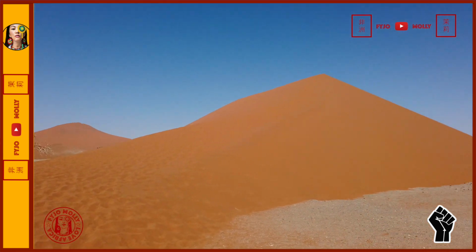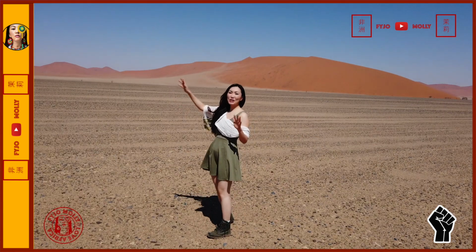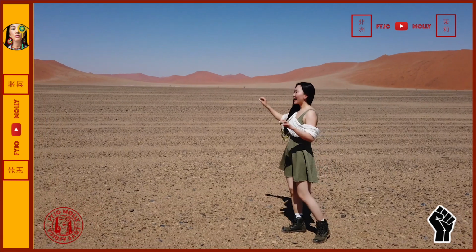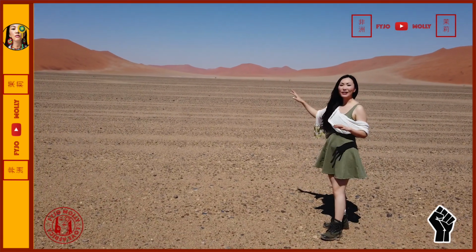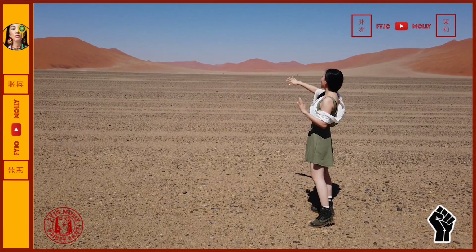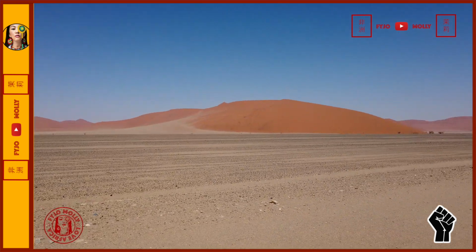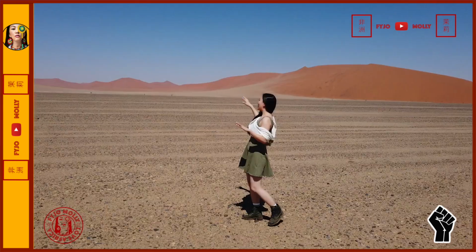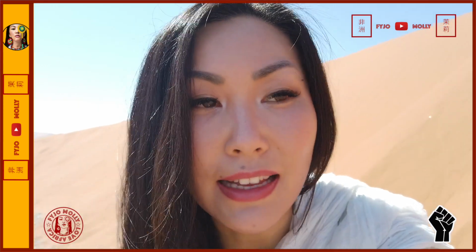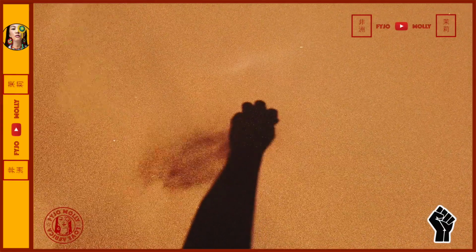So now behind me are the most typical Sossusvlei sand dunes. You can see the color, almost like different shades of red and orange. And you can see over there is some red, slowly becomes more saturated orange, and even some white, yellow sand growing out of nowhere. So if you look at the sand on the sand dunes, it's not just very orange, it's also very, very fine.